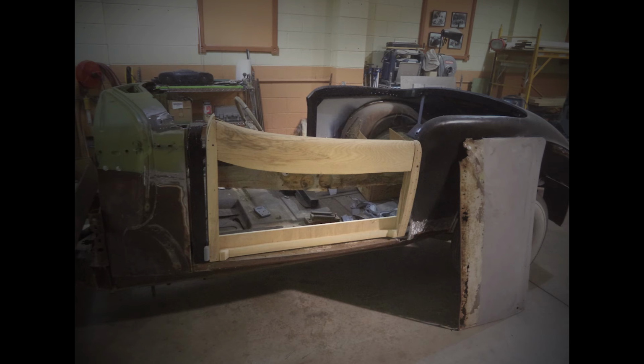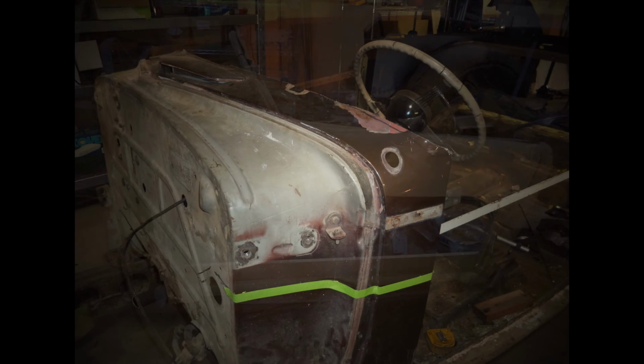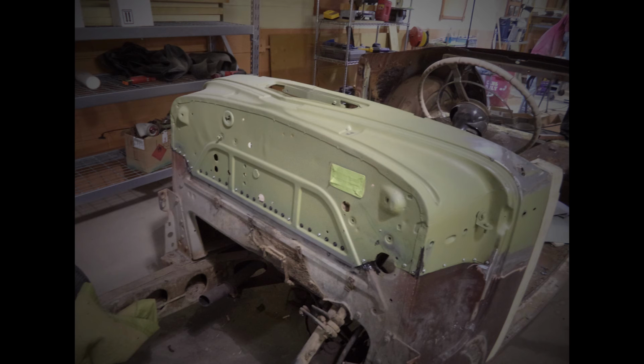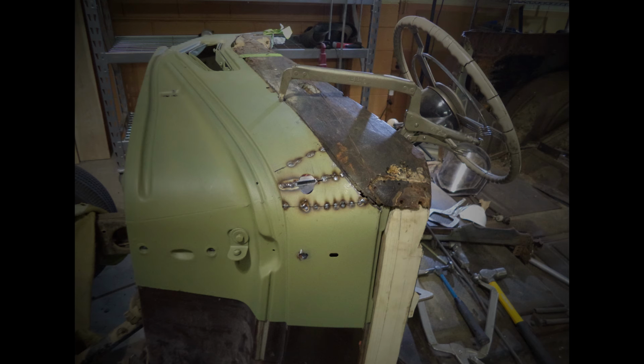There's a photo there of the body with the wooden door being fitted onto the hinges to make sure that all the measurements calculate out correct. We use a lot of masking tape, and we pull a lot of strings and take dimensions and write them down so that we know we get this back together the way that it came apart. This photo here, where you see brown on the bottom and primer on the top, is where we've cut the cowl and added the 4 inches back into the body to make the doors move back 4 inches.